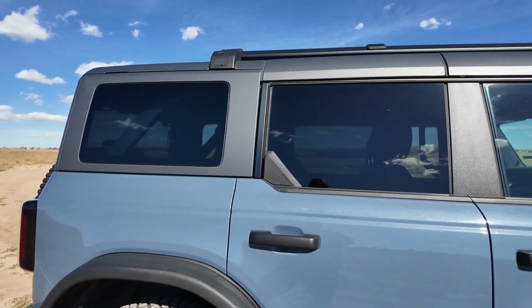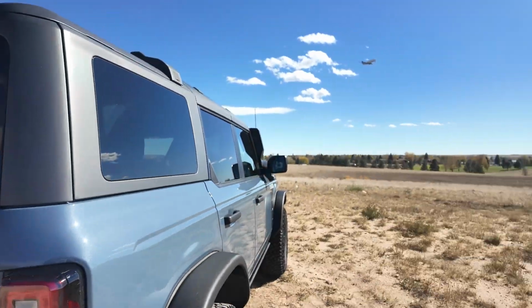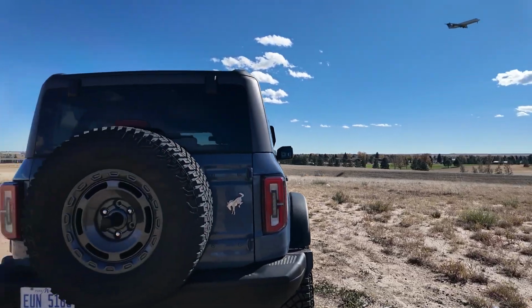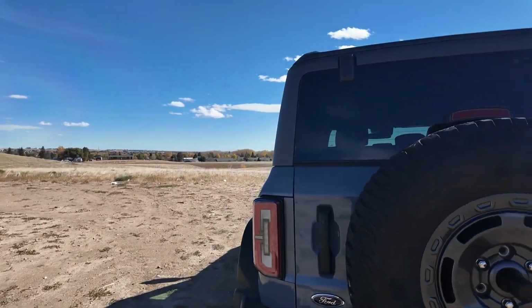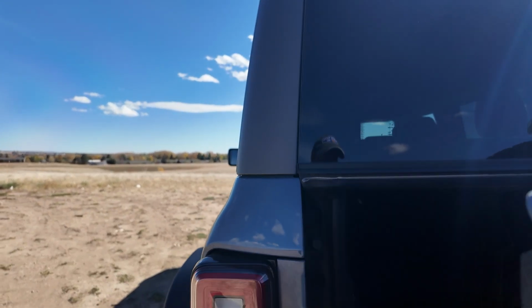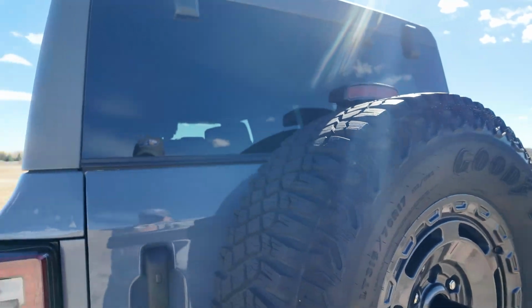Come on the sides, we have a nice four-door, good-looking vehicle. As we come around and see planes slamming over my head, we have recovery points back there. The door's nice. What's nice with this is, if you've done Jeep Wranglers and stuff, the door gets kind of heavy. Even with the 35s, the door isn't that heavy. Okay, it's easy to open.